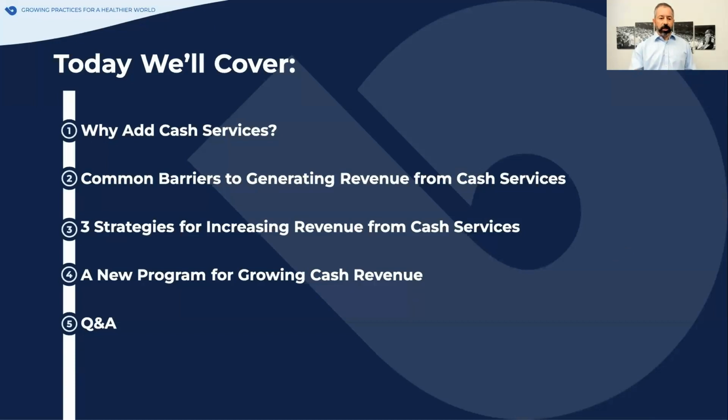This is true for countries all over the US. 3 strategies for increasing revenue from cash-based services are basically 3 places that you can add and sell more cash-based services and also promote. And then we'll talk about a program that Breakthrough and Enovis that we put together specifically for private practices who are looking to grow their cash-based revenue.